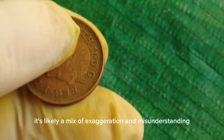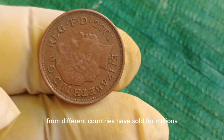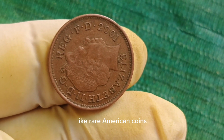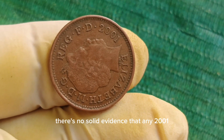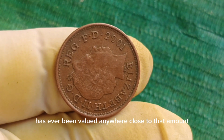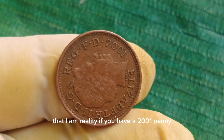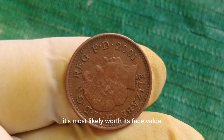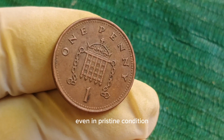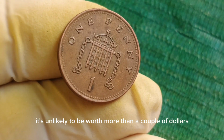So where did this myth about a $23 million penny come from? It's likely a mix of exaggeration and misunderstanding. While some coins from different countries have sold for millions, like rare American coins, there's no solid evidence that any 2001 1-penny coin from the UK has ever been valued anywhere close to that amount. In reality, if you have a 2001 penny, it's most likely worth its face value. That's right, just 1 penny. Even in pristine condition, it's unlikely to be worth more than a couple of dollars at best.